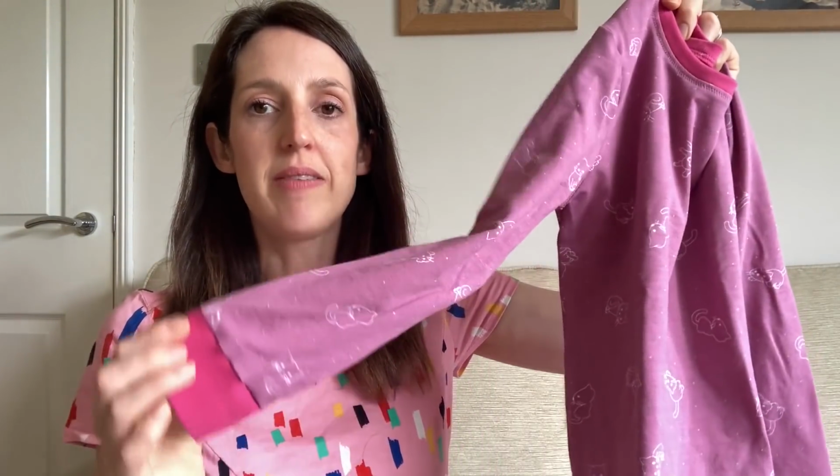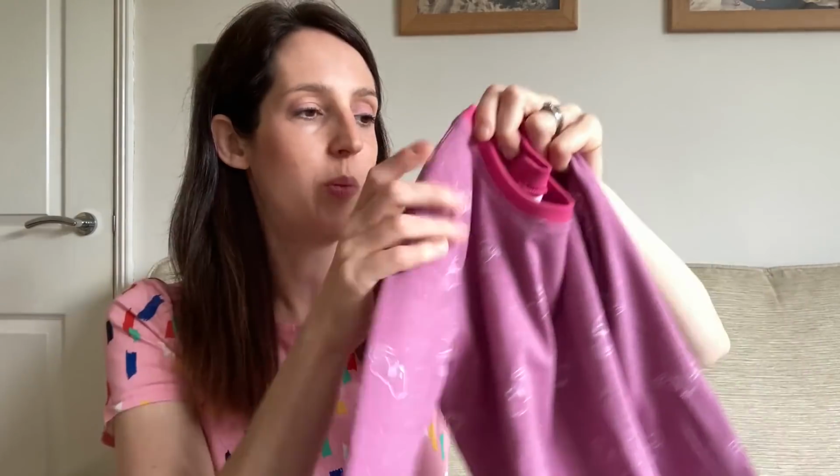To make my daughter's pyjama top, I made a couple of alterations, which is basically I lengthened the sleeve and then added a little cuff on to make it more pyjama-y. I made size 5 for her, age 5, in the regular fit, and that came up just right, so it's nice and true to size. It's a really great pattern.